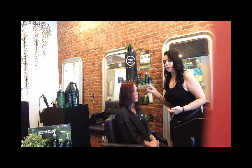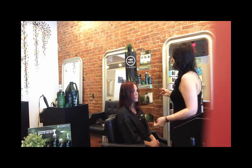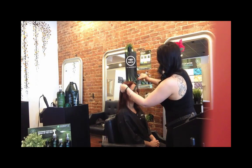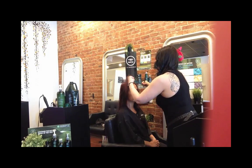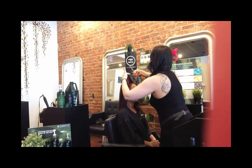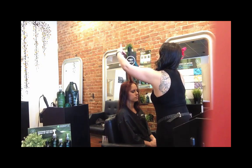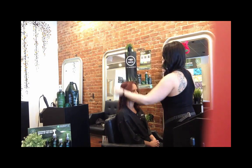So now what we're going to do is we're going to step in front of our model. Now in stepping in front of our model, we are still going to take that diagonal section in the fringe area. We're going to brush it up and we're going to take a clue from the other side. With taking that clue, we are going to comb straight up, making sure that we have that nice arm positioning and that our body is positioned correctly, and we're going to cut from short to long.